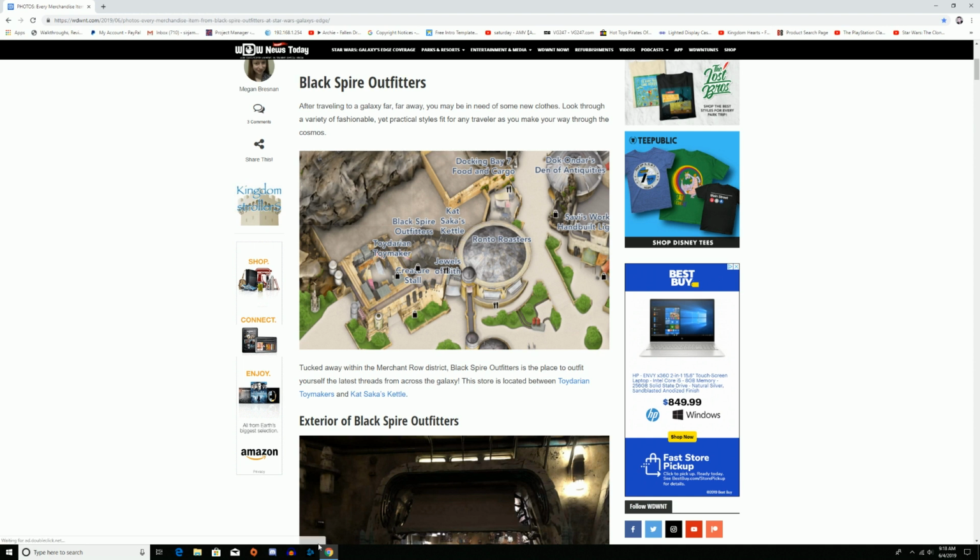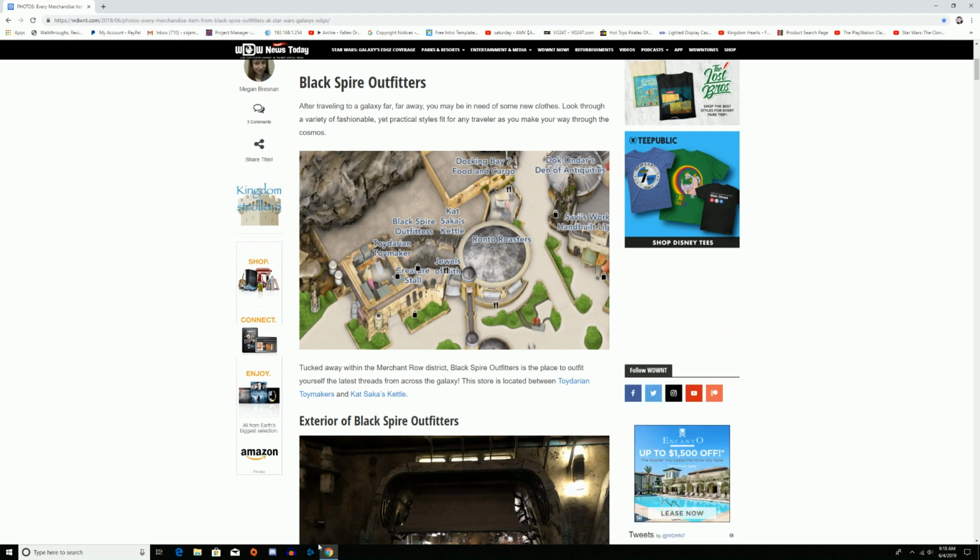the Black Spire Outfitters. This is a location found inside the marketplace, so meaning that if you're using the entrance by the Splash Mountain, as in you're walking through the Resistance camp, it's actually going to be the very first large building that you run into, or if you're coming in through the main entrance, it's going to be right next to the Ronto Roasters, right across from Savi's workshop.